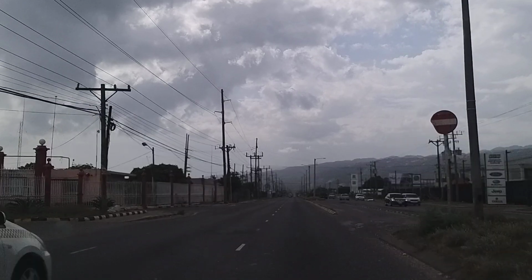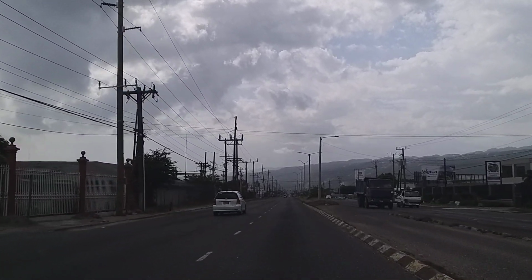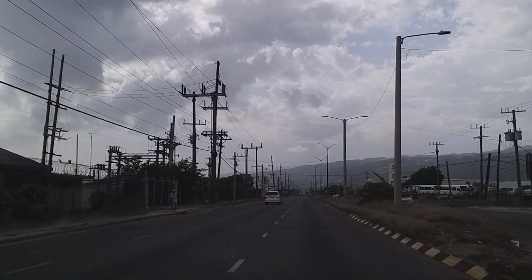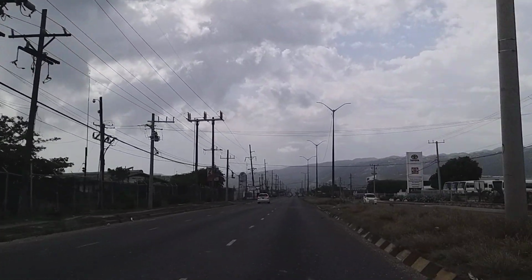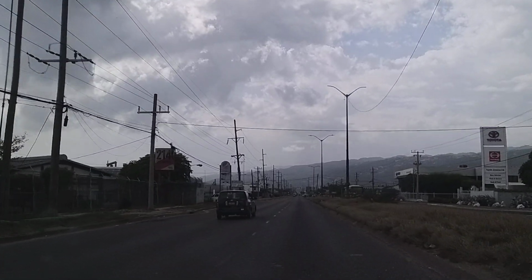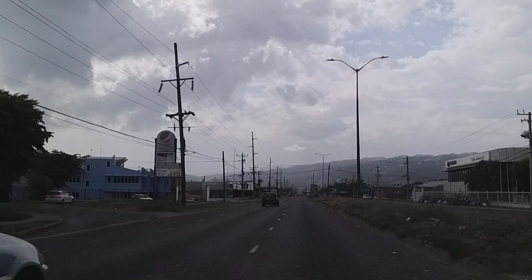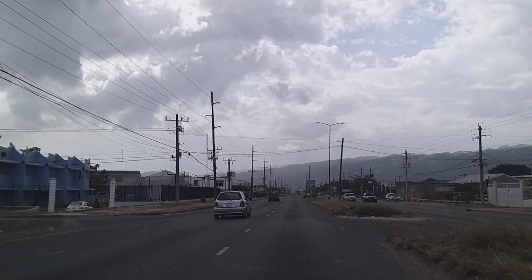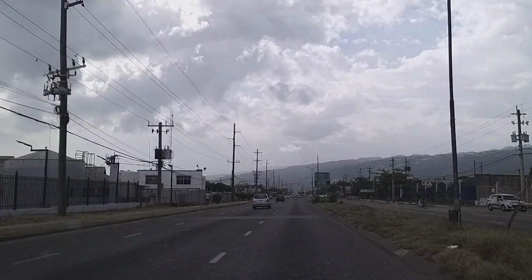We are on Spanish Town Road outside of KIG, Kingston Industrial Garage, home to Jeep, Ford, Subaru, Yamaha. So we're doing a drive along Spanish Town Road. I don't think I've ever recorded this road before, this drive. So that's what we're doing today. Spanish Town Road. Alright, so it's a bit overcast, so the video will be a little bit darker.